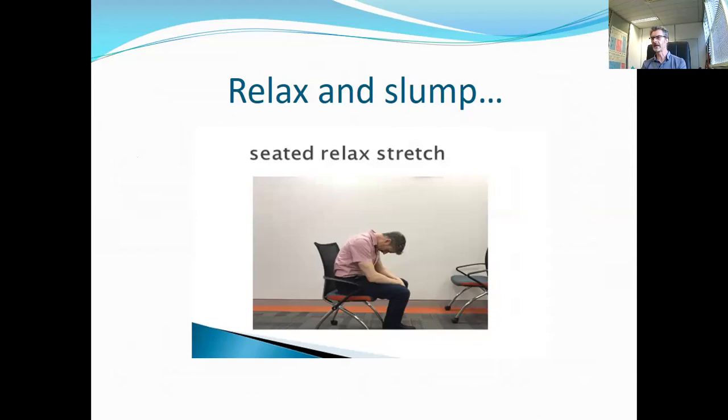But I'll give you the analogy: if you tighten your fist the whole day long and squeeze it really, really tight, how's it going to feel? It's going to feel really tight. All the muscles are going to be very, very tight, and it's not going to be good. So just think of your back the same way. If you're in a rigid posture where you're holding very upright and looking at the screen, your back is going to be very, very tight. So what we need to do is actually relax the back.